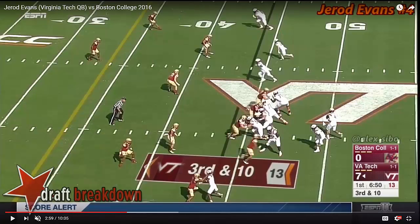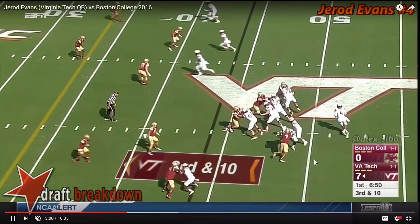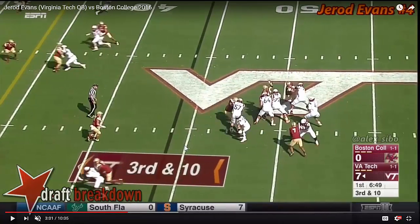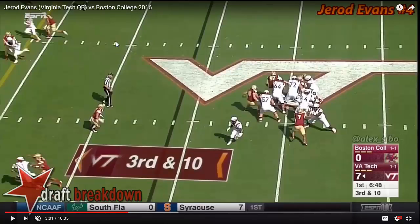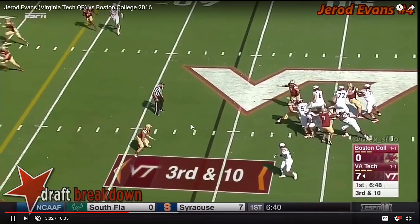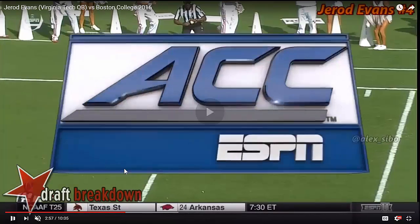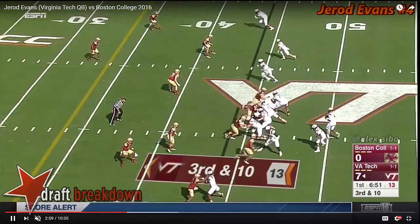You can see that his feet and his eyes are in sync. Second drop, he's looking here. He comes off the third step, looks back to his left. The receiver's jammed, not much he can do there. He goes back to his fourth read, really. Raises it up to throw, and he just decides that he doesn't feel the opportunity to deliver that ball. And I'm not sure if he was really looking at that fourth read. If he is, it's a good thing.